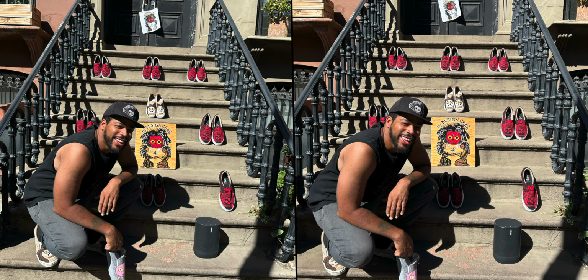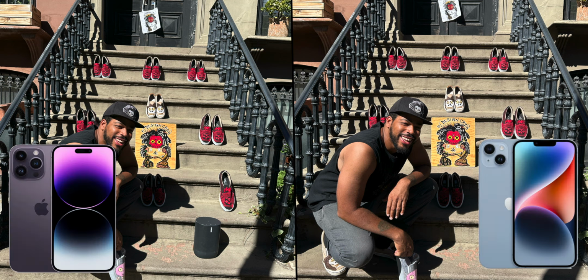Alright, so for this third picture, this guy was selling some shoes on the staircase. I thought it made for a great shot, so I asked if I could take a photo of him. We're using just the default camera settings in this photo, and the left side is the Pro and the right side is the normal 14.